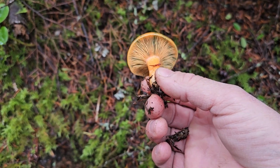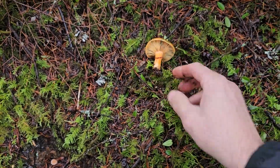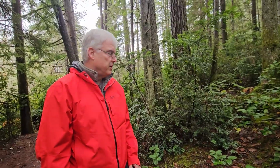Yeah. Their name is Deliciosus. Come on. Yeah, a lot of people really like the Deliciosus group Lactarius. I'm not crazy about them. I don't really like their texture. I mean, there's obviously something about them, because the Deliciosus group Lactarius are some of the most popular mushrooms in the world, especially Europe. Yeah, that's what I've heard. They're crazy for them. The markets will be full of them in the fall.